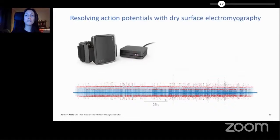The first thing we realized is that we needed to build incredible hardware to be able to detect the signals and use them, do machine learning, and build inference models that would allow us to understand, based only on EMG, what the hand was doing.